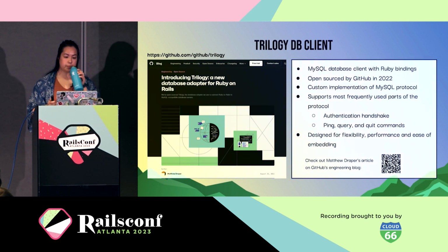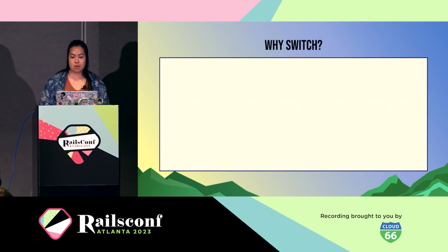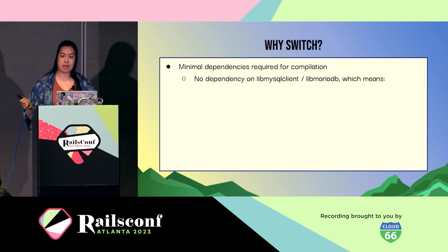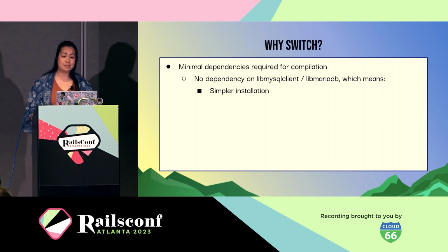So why might you want to switch to Trilogy? We talked about this a little bit already, but minimal dependencies required for a compilation. Trilogy doesn't depend on libMySQL client or an equivalent C library like libMariaDB, which means a couple of things. First of all, simpler installation. You don't need to install and link against the libMySQL client library or deal with compiler flags or anything like that. It's pretty easy to get Trilogy up and running.